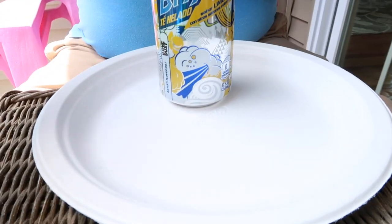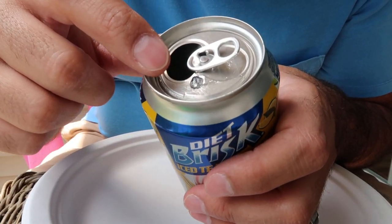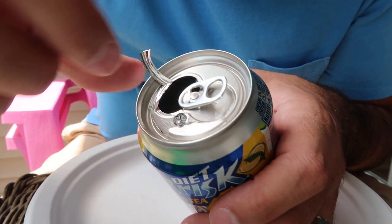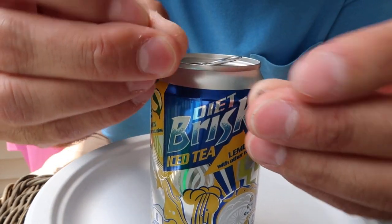Okay. How do I do this? How do I show you guys? Let's go down a little bit. Okay, so there is the soda can, there is the drop. Let's see what happens if I push here. Whoa. Look at that. It just lifts right up and just kind of disintegrates. Look at that.